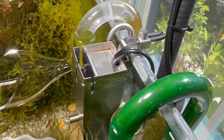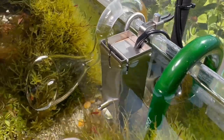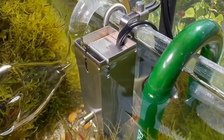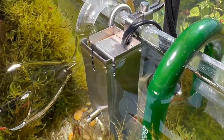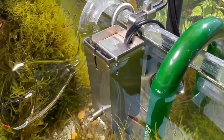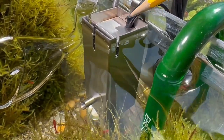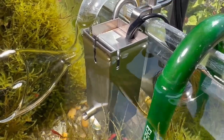So anyhow, I thought I'd just give you an update. Yes, it's working. It's doing its job. As you can see, the top of the aquarium, there is no oil film or anything else. So it's doing the job it's supposed to be doing. And I also wanted to bring up, if you're a person like me and you have small shrimp, it seems to keep most of them out more than the other skimmers.